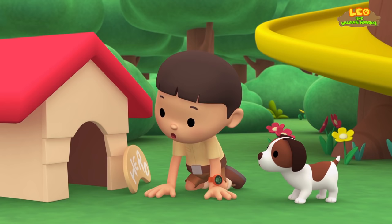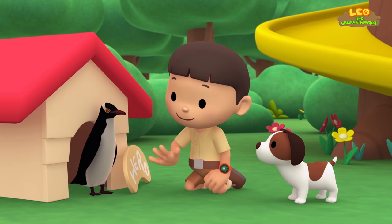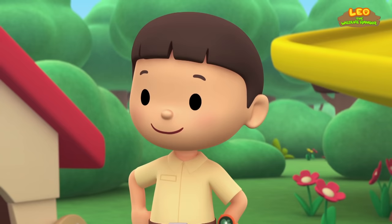Hey, was that a penguin? I think it likes your doghouse, Hero. Shh! I think you're scaring it, Hero. Hi, penguin. Don't worry about Hero. He won't bite. Oh, you have yellow eyes. This must be a very special penguin. You know what we should do?